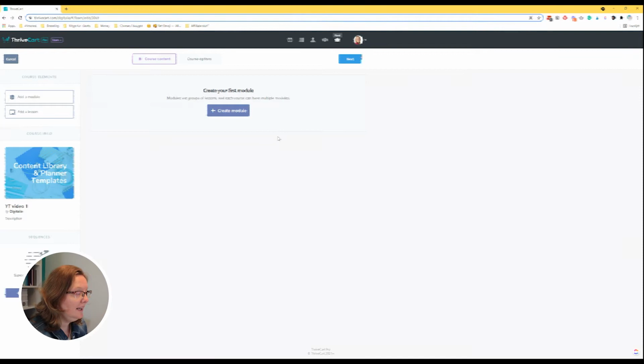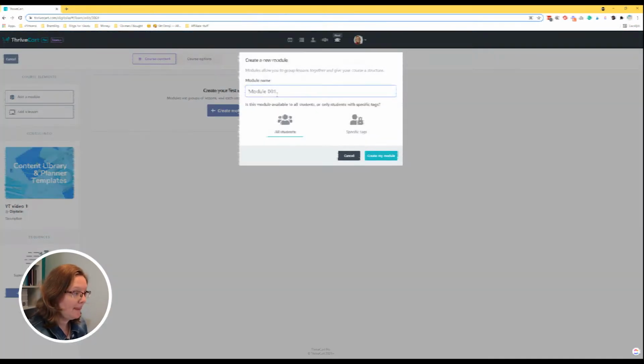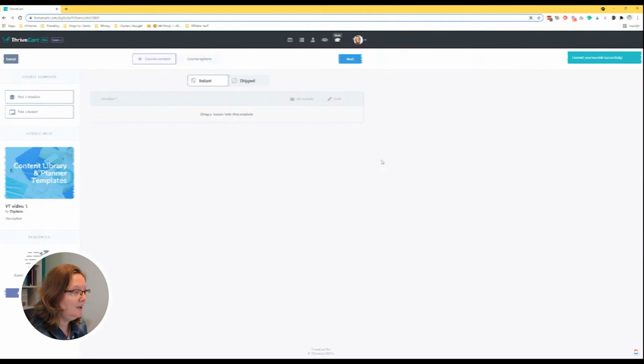Once you are in here, you have the option to create modules and lessons, and a module can have multiple lessons in it, or just one lesson. So module one, and then you have the option to show it to all students or just specific tags. We will get back to the specific tags later on, but you can show it only to certain people if you want to. We're showing it to all students and then creating this module.